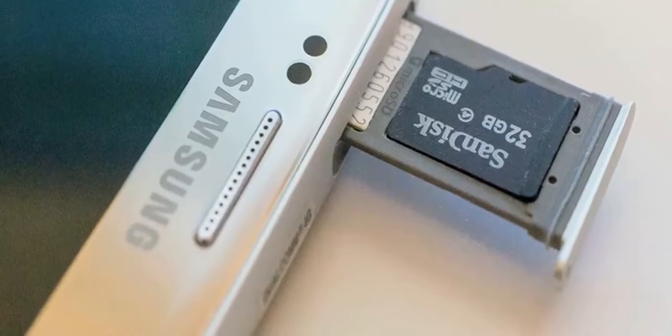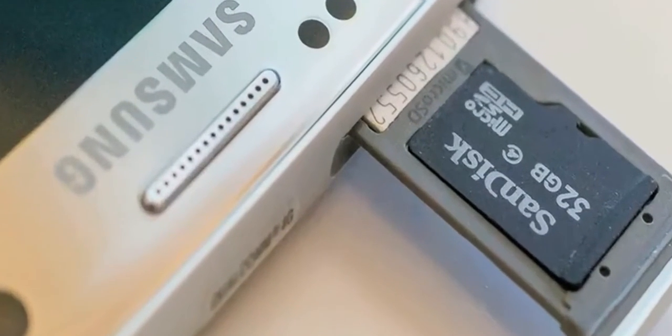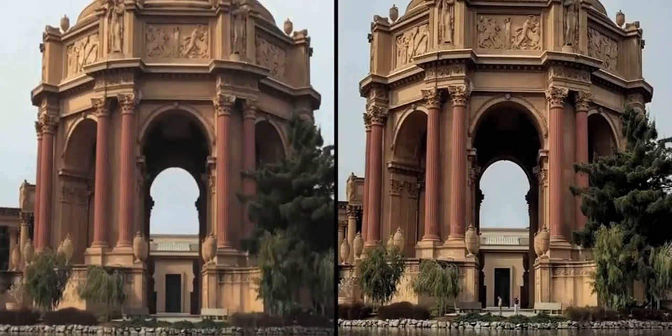But always remember, every time you have too many things stored in your phone, you reduce its functionality. It becomes slow, it starts hanging, it becomes difficult to use. So always make sure you delete any files, any images, any videos that you're not using, so that you have enough space in your phone and your expandable memory, which is your memory card.